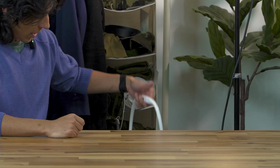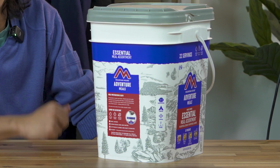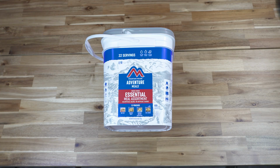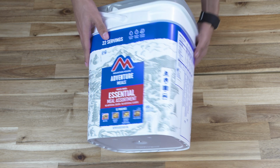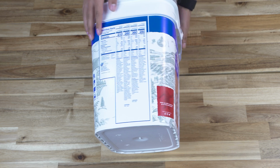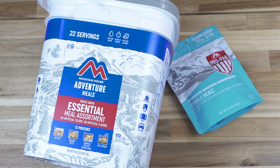And if the power seems to go out at the exact same time that you're still making gains at the gym, then we have this entire bucket from Mountain House full of a ton of meals. I think this is about 12 pouches, and that's about 22 servings of food. So that's gonna hold you over for a really long time. This bad boy gives you 22 servings worth of meals, and the best part is you don't have to worry about cooking any meals during a crisis. Just add water, heat it up, and you are ready to eat. So this thing is going to hold you over for a while.